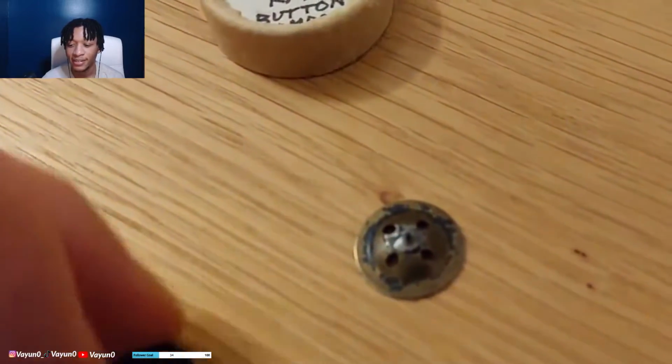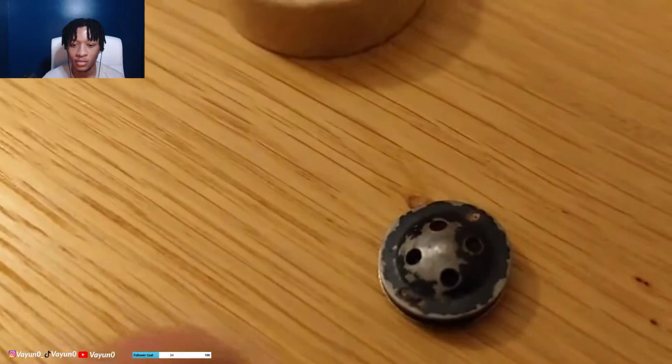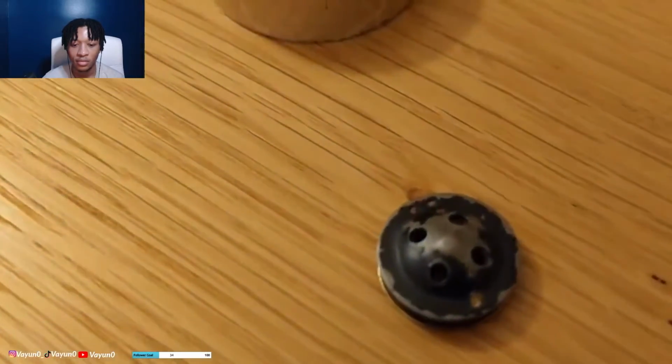This is pretty cool. Back in World War II, the Royal Air Force had buttons on their uniforms that could be used to make a compass. Hey.